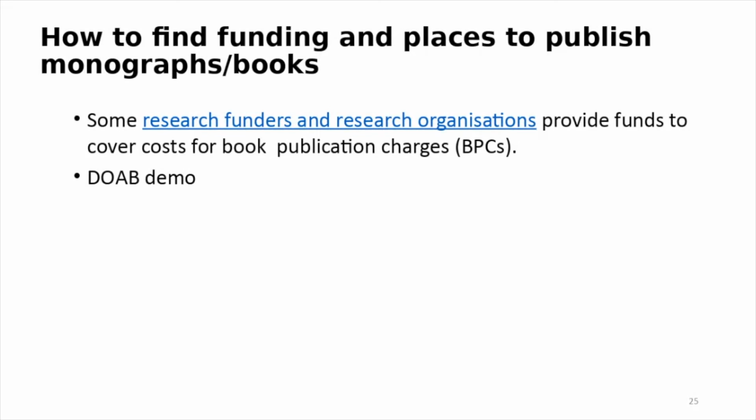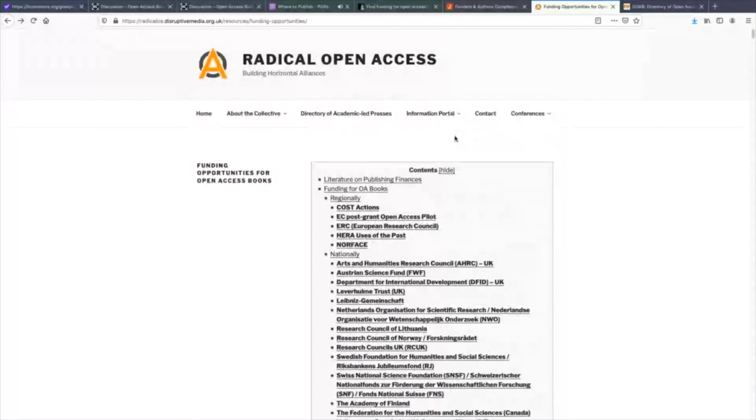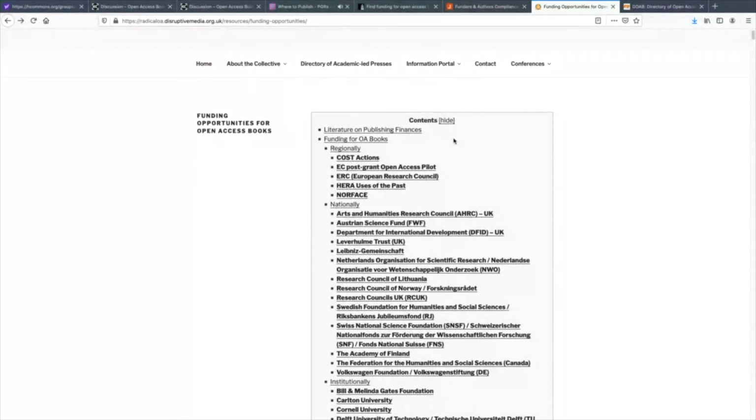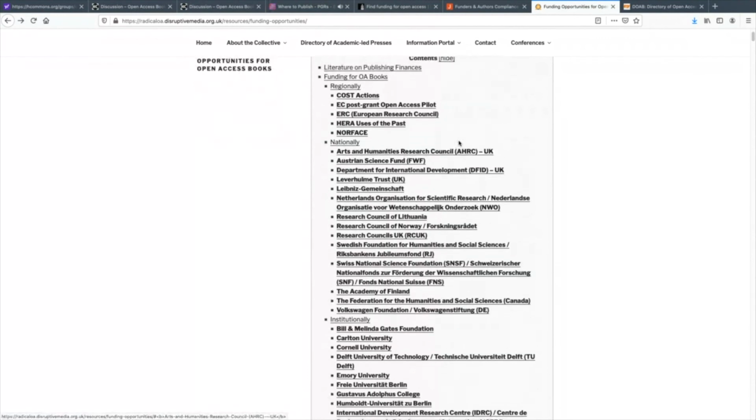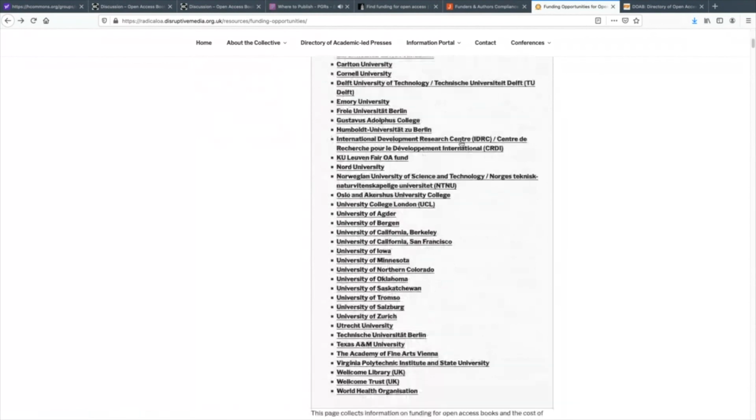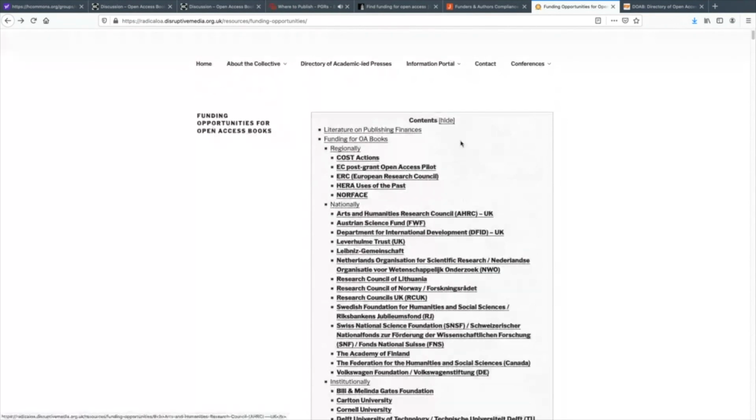So, finding funding for publishing open access books and monographs. Quite a lot of research funders and research organisations provide funds to cover the costs for book publication charges. I'll just show you a really good resource where you can find funding. So this is the Radical Open Access Collective, and this is a community of academic-led presses, so it's not for profit. There's a lot of funding opportunities listed here for open access books. If you're looking for funding to publish a book or a monograph open access, this is quite a good resource because it gives links to a lot of different regional and national funders, institutional funders as well.